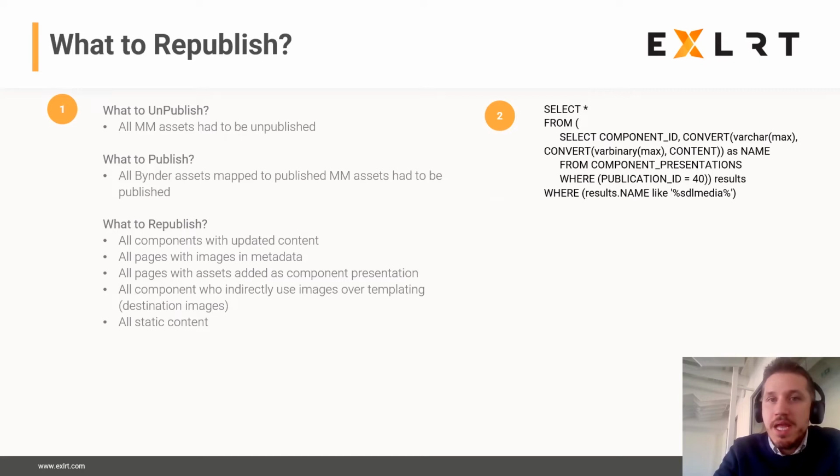So I had a genius idea to query the component presentation table in the broker database with the query on the right, as you can see it. By look of it, it gets all component presentations having Media Manager assets in them. So from this, we knew that these items had to be republished. Our main focus was to get these queries to return zero items per each publication.